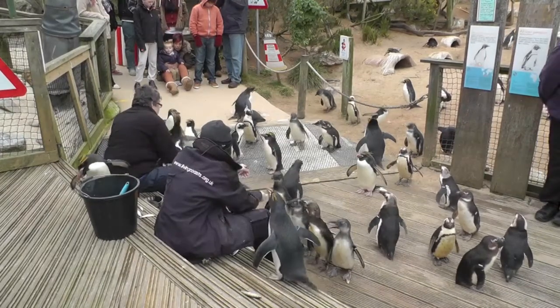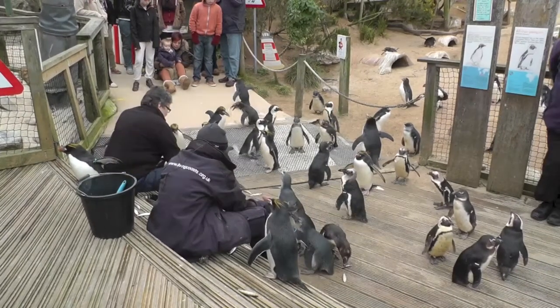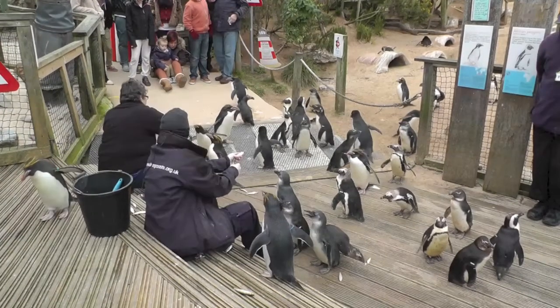And we also do it in 3 different ways. So they have the hand feed down here on the decking. They also have the feed in the middle in the trough there, and we also do a bit of a scatter feed into the water just to encourage their natural behaviours.